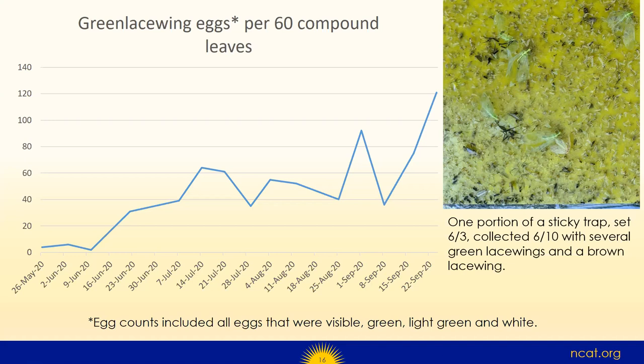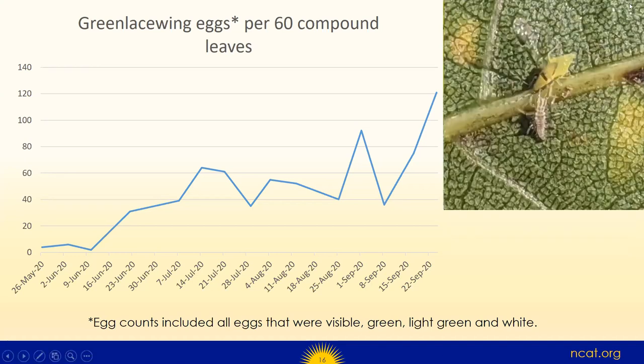And I was surprised, this is probably a second instar. Insects go through essentially molts; they hatch from the egg. Certain insects have these larvae that come out. This is like a second phase of five. So with each molt, they get a little bit bigger. This is a second instar green lacewing larva.